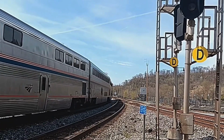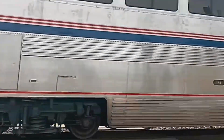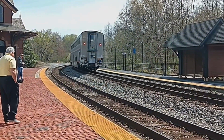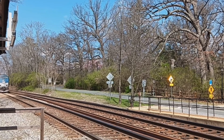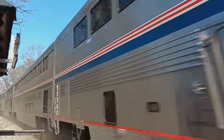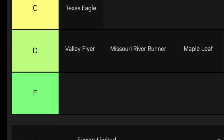I think it's an A tier because the scenery isn't the best. West Virginia is actually pretty cool, but you sleep through Pittsburgh and Cleveland. It's a pretty short route. But if you need to catch a California Zephyr the next morning, or you just want to take a train to Chicago, I can understand why people would like this one. So let's give it an A.